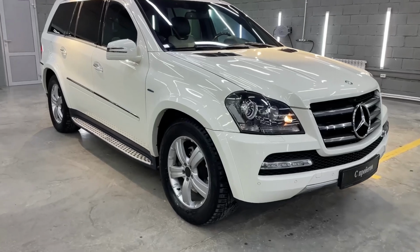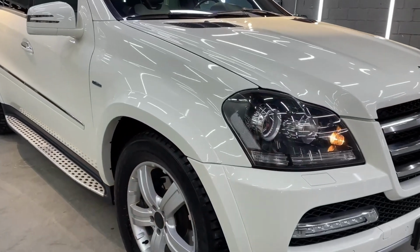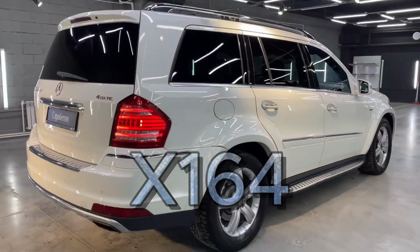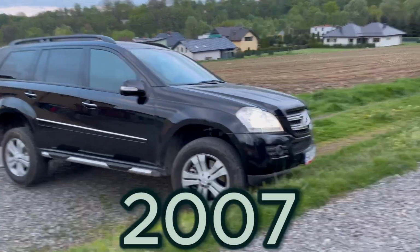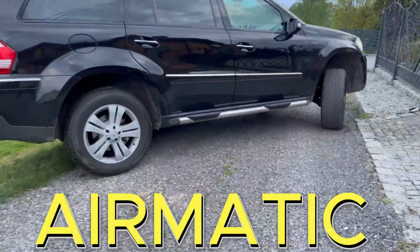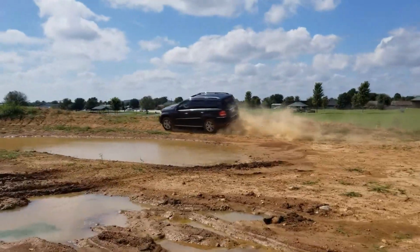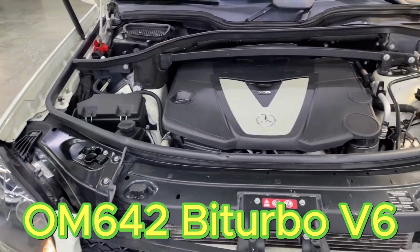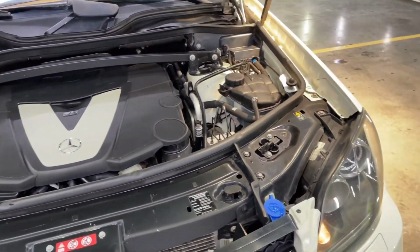The Mercedes-Benz GLE has been a cornerstone of the luxury SUV segment for over a decade. Let's take a journey through its evolution. The X164, introduced in 2007, was a spacious and comfortable SUV. Its AIRMATIC suspension and extended wheelbase made it a great choice for long drives and family outings. The diesel option with the OM642 Biturbo V6 engine provided a balance of power and efficiency.